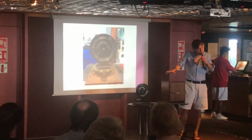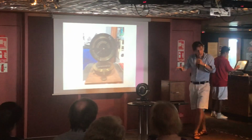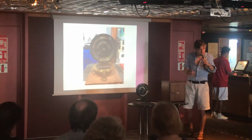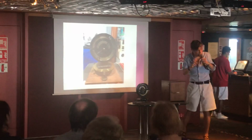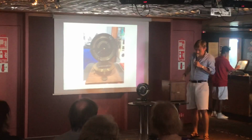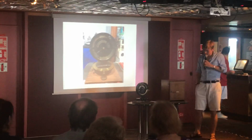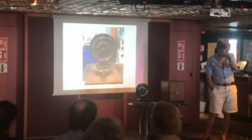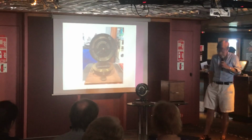But this is brilliant because it measures the Earth's intensity. It actually weighs the Earth's magnetic intensity. But we'll come back to that in a moment. This instrument was designed by a Cornishman, a Cornish natural philosopher, a Quaker by the name of Robert Weir Fox.